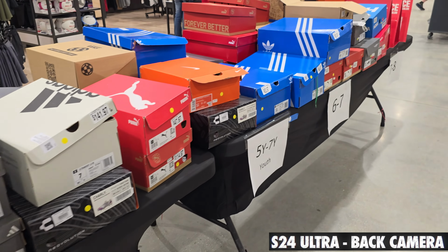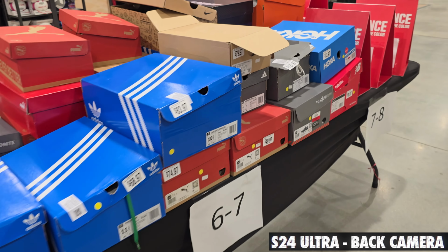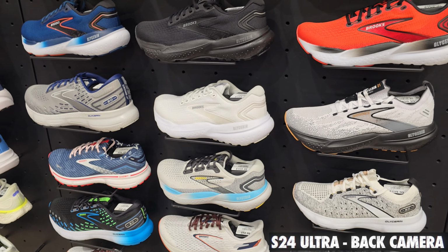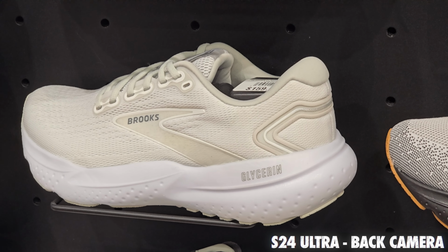I want to test out the camera a bit more. So Dick's Sporting Goods had a table full of clearance. Let's see what my jackpot is. No thank you, I'm good. So these are the new Glycerins that came out. These are the ones that I wanted to pick up.